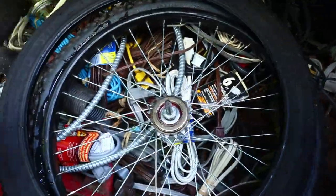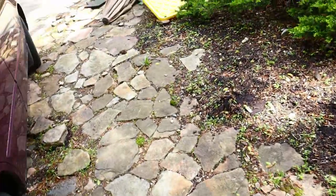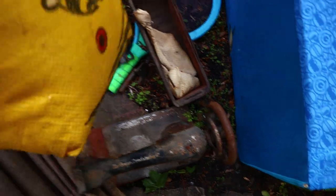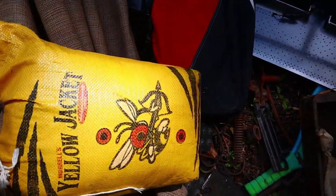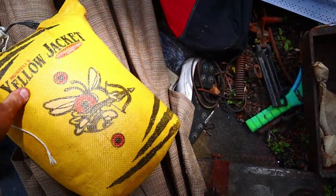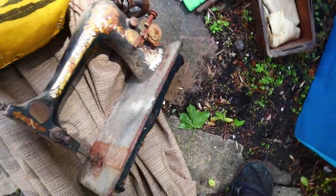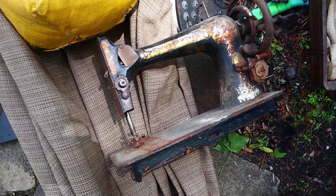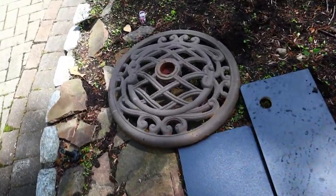where'd that water come from? All right, sorry if this footage is a little hectic, but I don't know what that is. Oh, I know what that is. It's like for shooting. There's the sewing machine that went on that base. Here's a big, whoa.